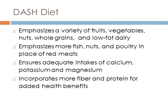Let's talk a little bit more about the DASH diet. So again, the DASH diet is going to emphasize a variety of fruits, vegetables, nuts, whole grains, and low-fat dairy. It emphasizes more fish, nuts, and poultry in place of red meats. Again, it ensures adequate intakes of calcium, potassium, and magnesium, as well as vitamin C from our fruits and vegetables, and it incorporates more fiber, which can help to decrease cholesterol, and protein for added health benefits.